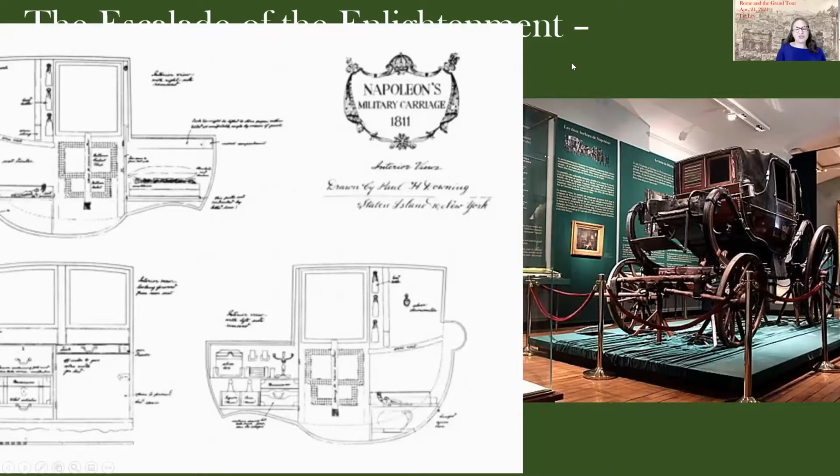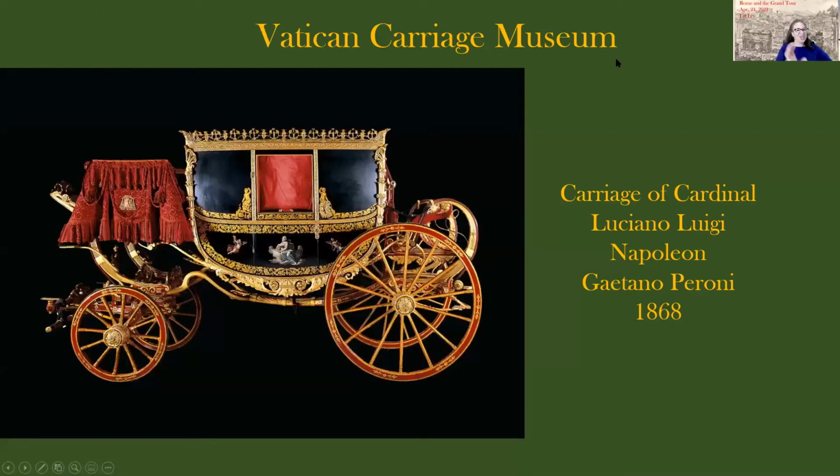At any rate, it was a bulletproof carriage. The outdoor panels were bulletproof. It had little secret sword compartments. It was the carriage to end all carriages. And I find it very entertaining to realize how much Napoleon paid attention to his own transport.